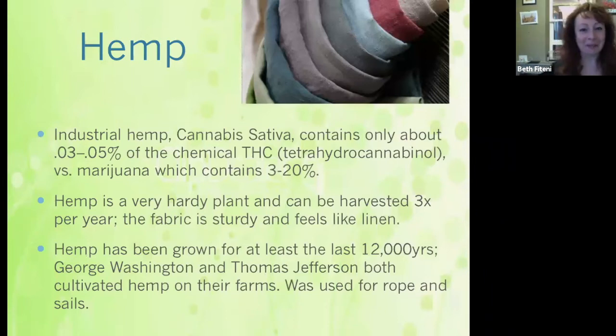So a second fabric we can look for that's eco-friendly is hemp. We've been hearing quite a bit about this now in New York State, that just over the last week, more hemp can be grown. And I want to point out that industrial hemp is what's used for making fabric. It's cannabis sativa. So it's not like you can smoke your skirt. I hear that question quite a bit.